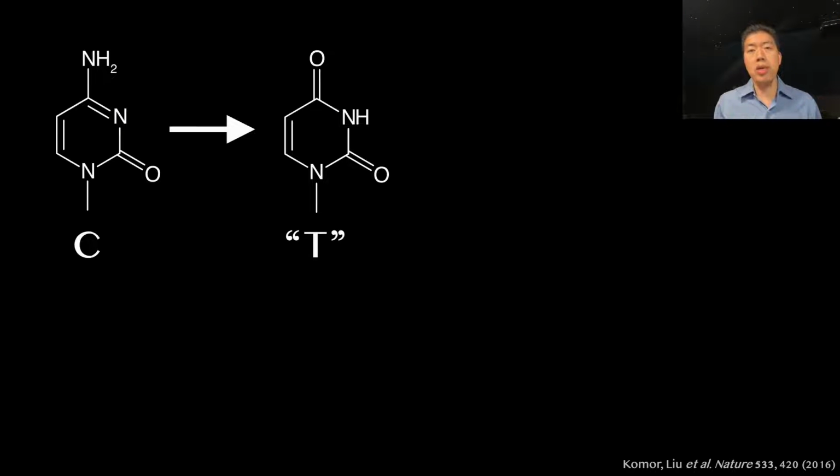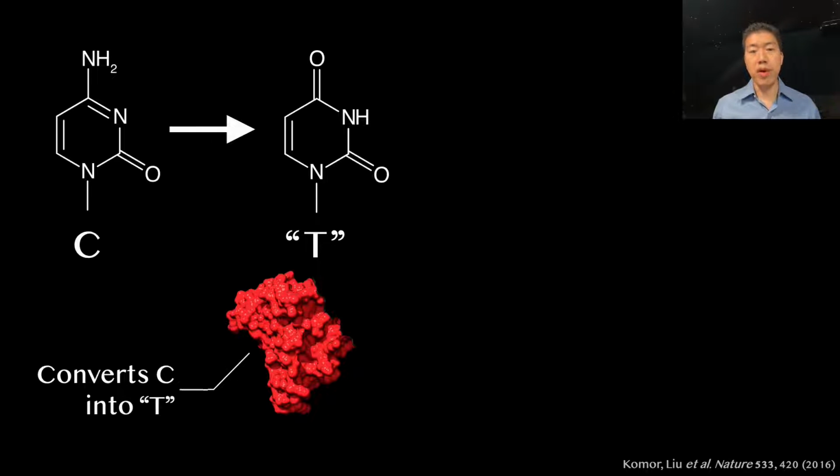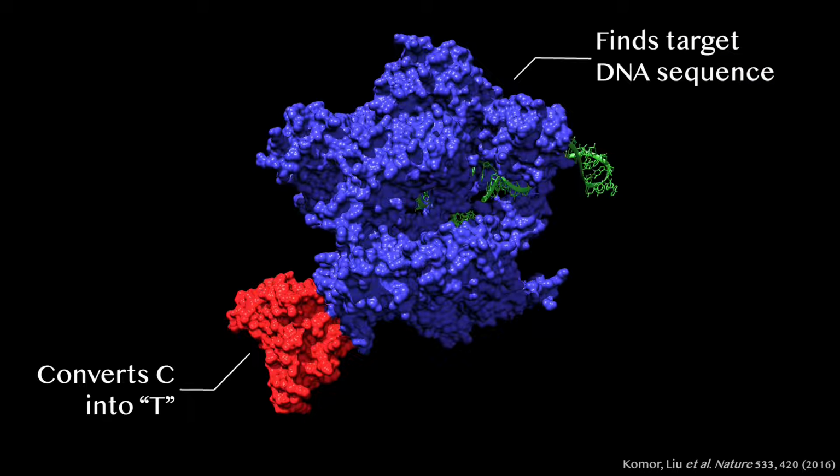But how can we convert one DNA letter, or base, into a different one? Fortunately, nature provides enzymes like this one that can convert a C into a base that looks like T through a known chemical reaction. However, they do so indiscriminately. To make this conversion occur at a target C of our choosing, Alexis attached one of these enzymes to a disabled CRISPR-Cas9 protein that can still find the target sequence but can no longer cut DNA. We were excited to see that in a test tube, the resulting engineered protein successfully converted a C of our choosing into a T.